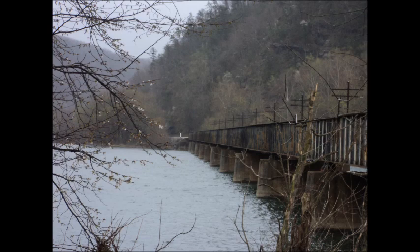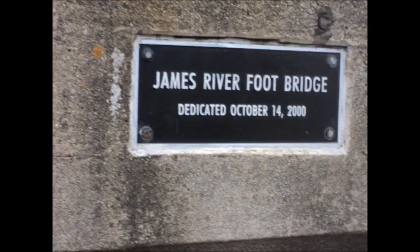Oh, yes, the James River Footbridge. That's what this is. So I'm still not up on the mountain. James River Footbridge, dedicated October of 2000. So I saw it over a decade later. I remember now, I remember. Takes a while, you see.